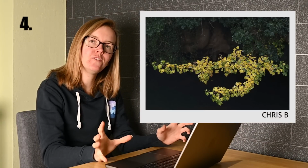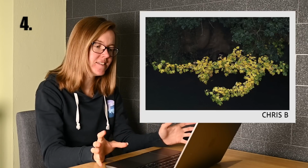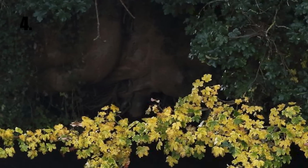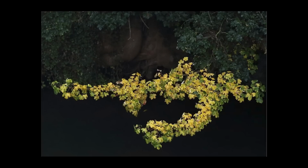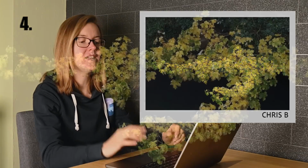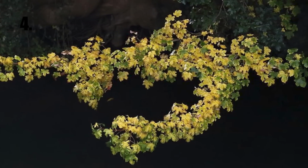Now this image here by Chris B, I've included this because it's a lovely, abstract, simple image. It's so clear here what this photograph is. It's leaves on a tree, and when you look closer behind there, you can see a little bit of a tree trunk or some sort of branches with these leaves, but really it's the shape of this yellow area here that really stood out to me and really showcased the simplicity. And if you want to get imaginative and really creative in your mind, which of course is what this challenge is all about, you can see here in many ways it almost looks like a mouth or like a crocodile or something. That's how I envisaged it when I saw this image for the first time.